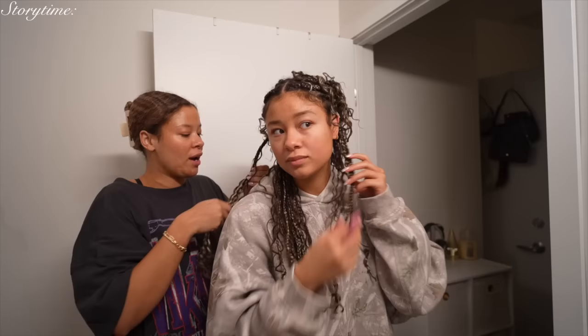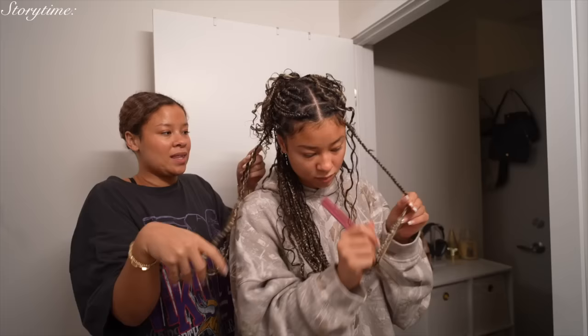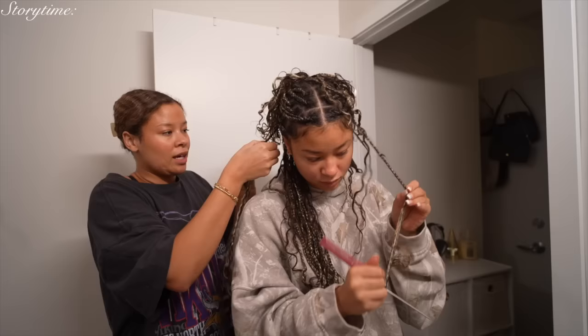I just don't know what my schedule looks like, and I don't want to plan to A, pay that money again, and B, plan that time again when I don't really know what that week is looking like. So I did not end up getting braids, and the curls were cute.